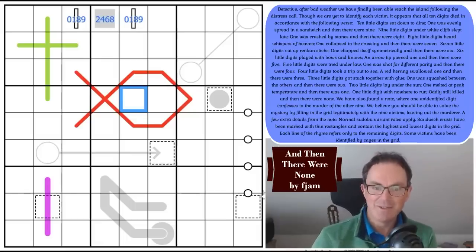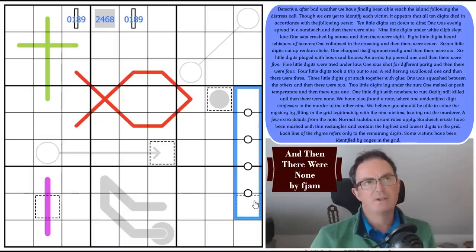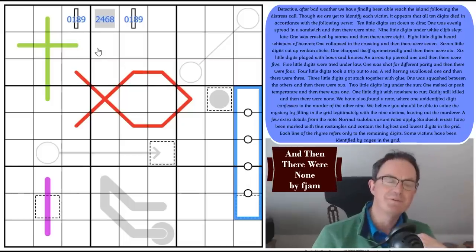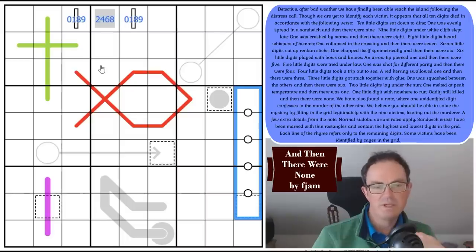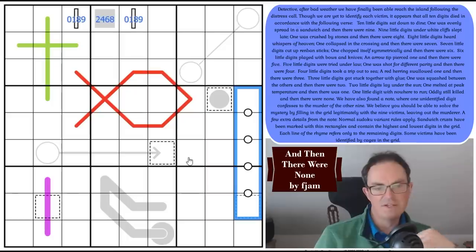One was crushed by stones, which might be that digit, maybe? But we aren't told... Okay, well, what we do know about this digit is that it is the extreme of a run of five consecutive digits. But if we're dealing with the digits 0 through 9, 5, 4, 3, 2, 1, no, that doesn't work. You can't even say there has to be a 5 on this line, because you could have 0, 1, 2, 3, 4.